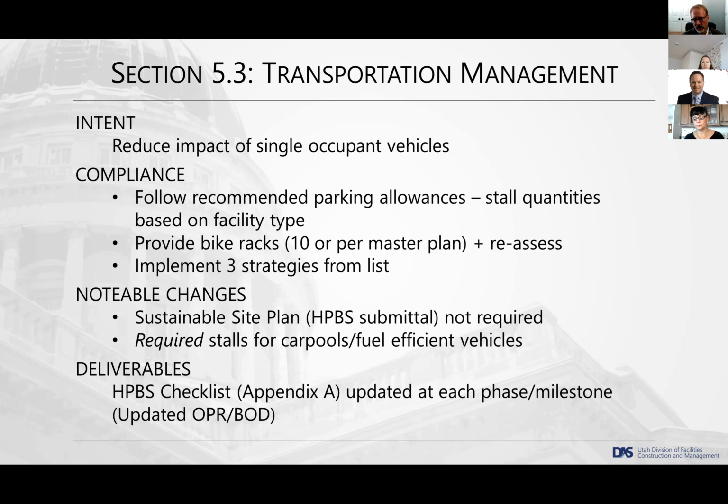And so here, the notable changes for this section compared to the old HPBS is we used to have a requirement for a sustainable site plan that was supposed to be submitted to the performance group. That's no longer required. And we've also eliminated the requirement specifically for carpools and fuel efficient vehicles. It's still in the list of options, but as far as a required element, that's no longer there. And again, the deliverables, that checklist A and the updated OPR and BOD.